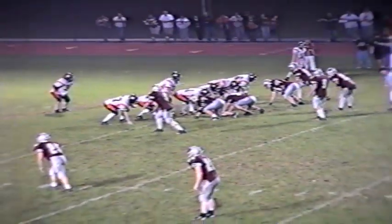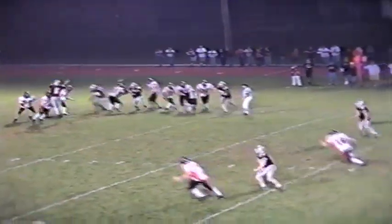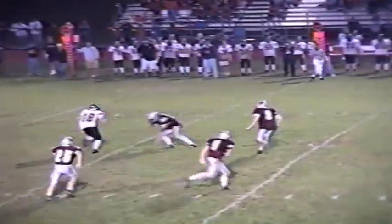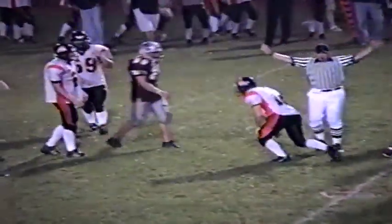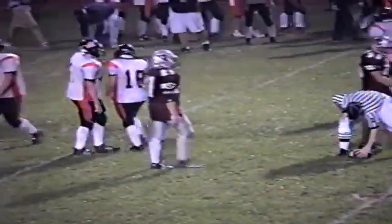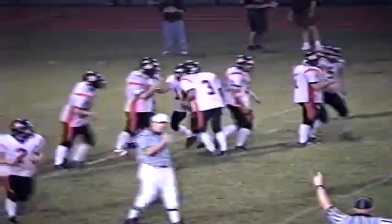1st and 10 Trojans. Back to pass goes Green. He's looking. He's firing one over the middle. It is complete. Here is Motter, and Motter takes it for a 1st down, stopping the clock momentarily out at the 38-yard line of UDA. 1st down for Upper Dauphin. Tackled by number 52, Ryan Bass. 2:58 left here in the ball game.